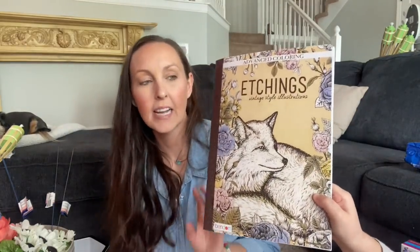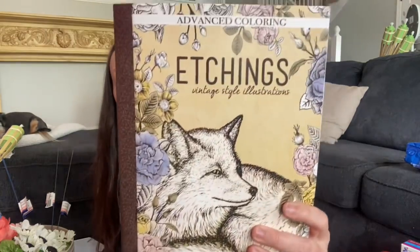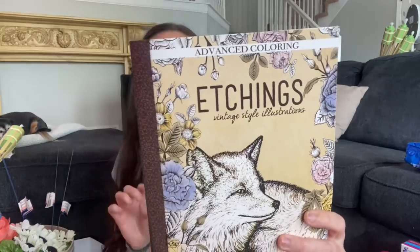And then I found this. Now, I've seen this before. Advanced coloring etching vintage style illustrations. And when I saw vintage style illustrations, I was like, I am going to pick that up and look at it. Now, this is actually made in Ohio, which is kind of crazy, Bendon. And let me show you.